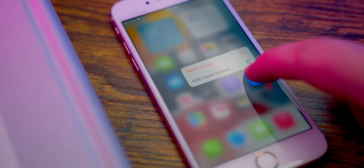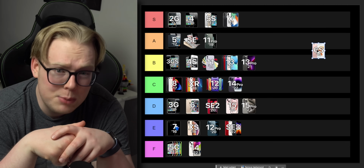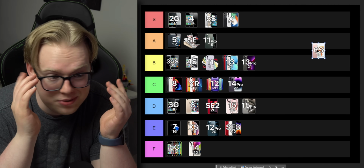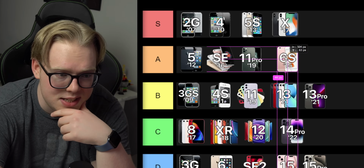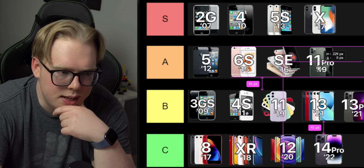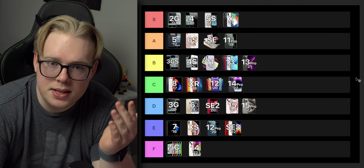It brought 3D Touch, which Apple didn't really, unfortunately, unlock the true potential for, but still really cool. The camera quality got a lot better, to 12 megapixels and 4K video. The 6S in general is just a really great iPhone, and I gotta give it A tier. I think it makes sense to have it right with the SE, because I think the SE was great as well, and that right there ends up being the list.